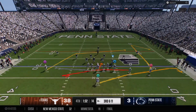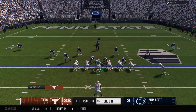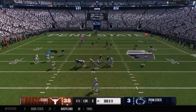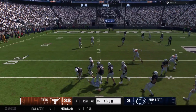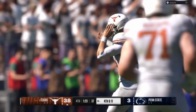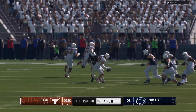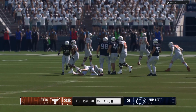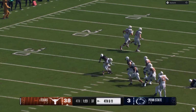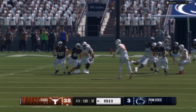Third play of the drive, and they need to take advantage of this field position by making something happen on 3rd and long. Off the bootleg and rolling out. And a missed opportunity on 3rd down as the defense knocks it free, and 4th down is coming up. And how about this offense? They're not worried about the clock. They're not worried about the score. They're not worried about early downs. Still trying to execute their offense. Still trying to make big plays. And they've had a great day so far.